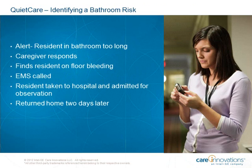Another example comes from an assisted living community in New Jersey. At 1:32 a.m., an aide in a New Jersey assisted living community received an alert indicating that a resident had a prolonged bathroom visit that might be indicative of a fall. She went to the resident's bathroom and found her on the floor, bleeding profusely from a scalp wound. She immediately called 911, and the EMS arrived within minutes. The resident was taken to the hospital, where her wound was sutured, and she was admitted for observation. 2 days later, she was able to return home.